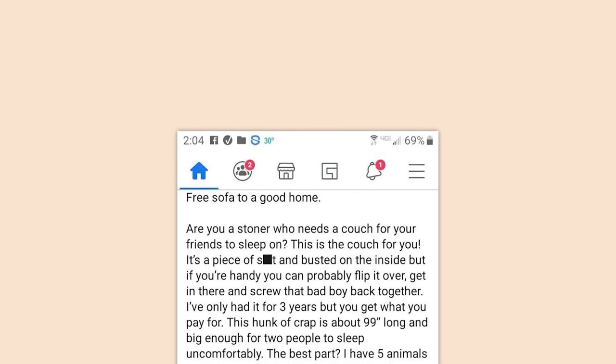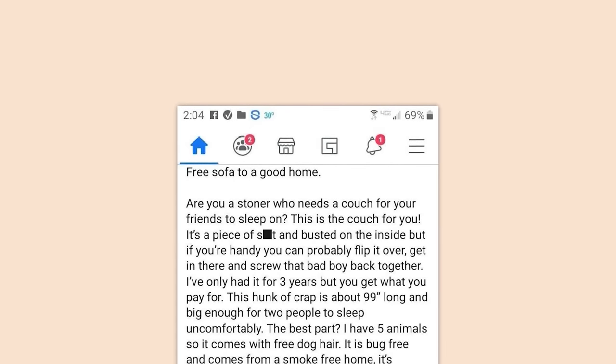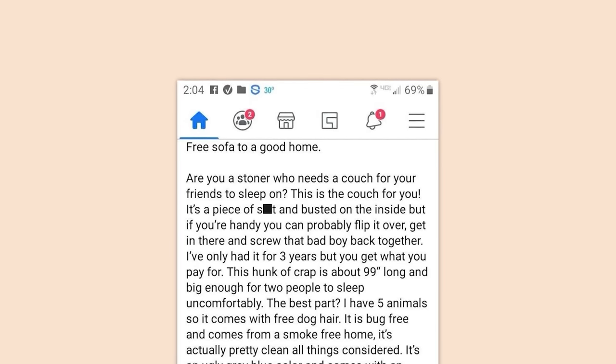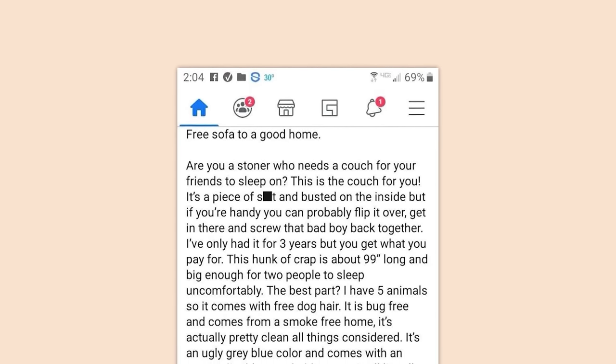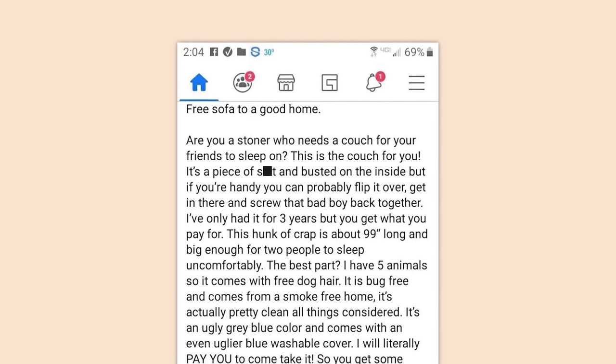The best part? I have 5 animals, so it comes with free dog hair. It's bug-free and comes from a smoke-free home. It's actually pretty clean, all things considered. It's an ugly gray-blue color that comes with an even uglier blue washable cover. I will literally pay you to come and take it.